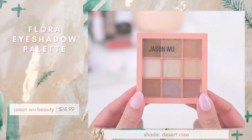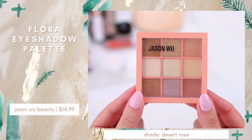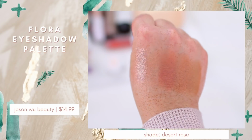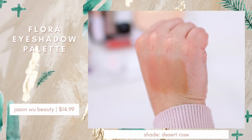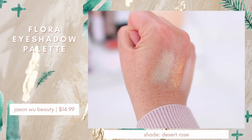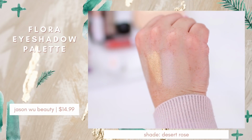That's definitely still been a favorite throughout the month of May. But when I just want more of a toned down, easy, everyday neutral look, this is the palette I've been using. Jason Wu is sold at Target. I've tried a couple of products. This one by far is my absolute favorite. I just think the quality is really nice. The shadows are easy to work with. They're not overly pigmented, so they're really nice for everyday, softer, subtle looks.